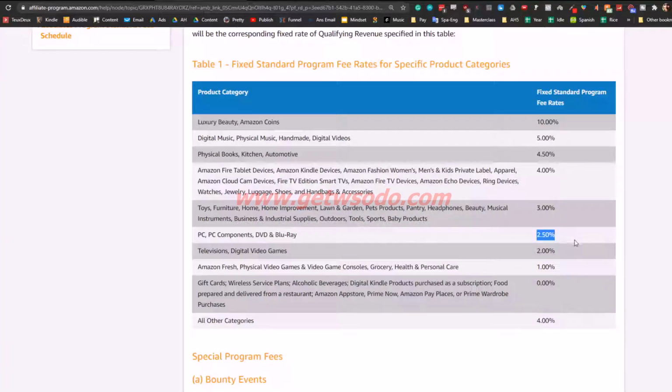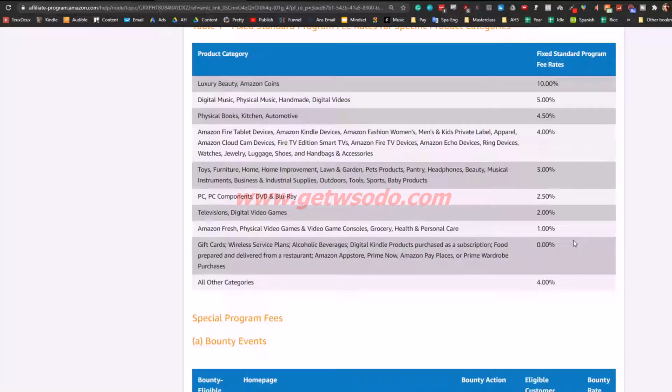It's still possible. They did cut the commissions not very long ago, 2 months ago. Headphones right here was actually 8%, and now it's like 3%. So it's not the best percentages. Obviously, I wish I could do ClickBank affiliate marketing, which I do, instead, because then you get 50% or 75% sometimes. And you can even ask the vendors for even higher commission bump.